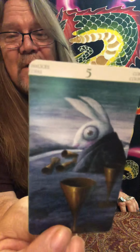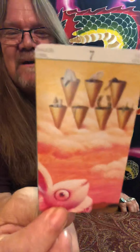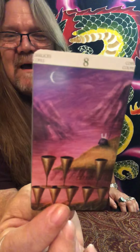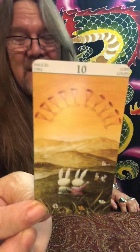Four of cups, here's our little bunny sitting under the old skinny oak tree right there, looking at love, reevaluating it all. Five of cups, river of tears bunny. You can almost see that big tear coming out of his eye right there. Six of cups, our little six of cups bunnies. Hi, I feel like I've known you forever.